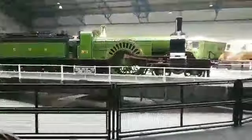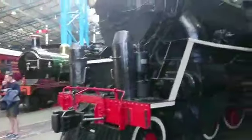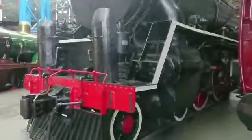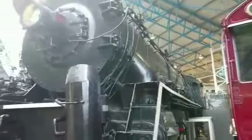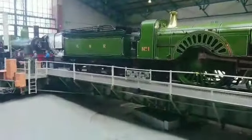And so we'll watch this turntable go around in a bit. Got a quick look at the front of the Chinese loco. I'll say this was built in this country and exported to China. Largest loco in the collection here at York. And I'll say it's the biggest exported loco ever built in the UK. So yeah, we'll hang around here and wait for the turntable to start moving.